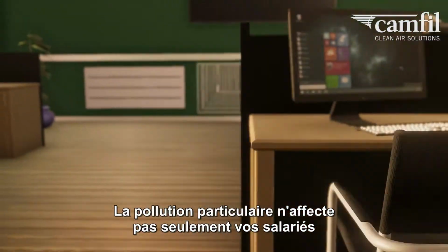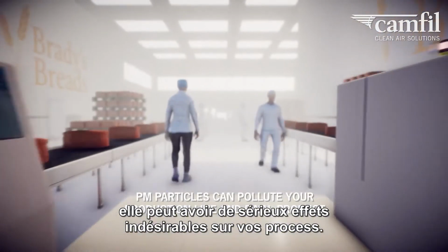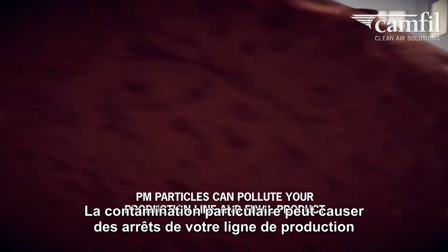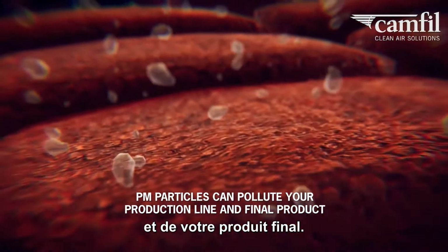Not only can particle pollution affect your workforce, it can have serious adverse effects on your production process. Contamination from particle pollution can cause major interruption to your production line and your final product.